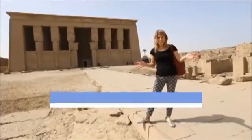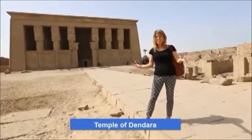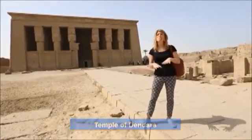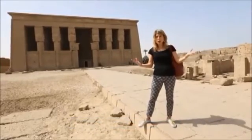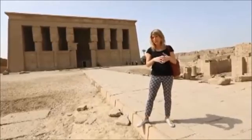We're at the Temple of Dendera, which was built to the goddess Hathor. Hathor was the goddess of maternity, and this space was actually one of the earliest maternity centers. It was open to the public, and women used to come here for both spiritual and physical care in childbirth.